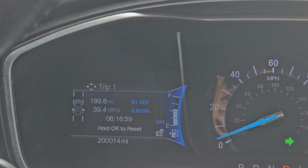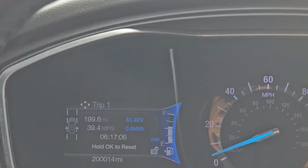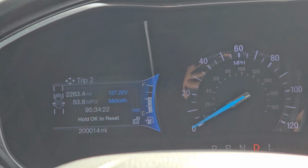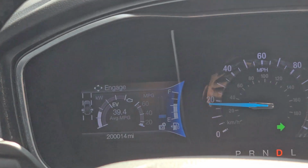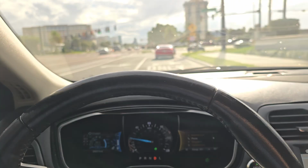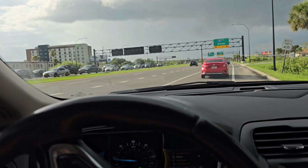But yeah, in this trip, done 200 miles. You can see 61 of those miles were EV. That means that the engine kicks on and off as you're driving. Because the way this car works is, you're driving, the engine will regenerate, right? And when it regenerates enough electricity, it will shut off for a little bit, use electricity, and then when it gets low, it'll turn back on, and the engine will again work as a generator and charge the vehicle.